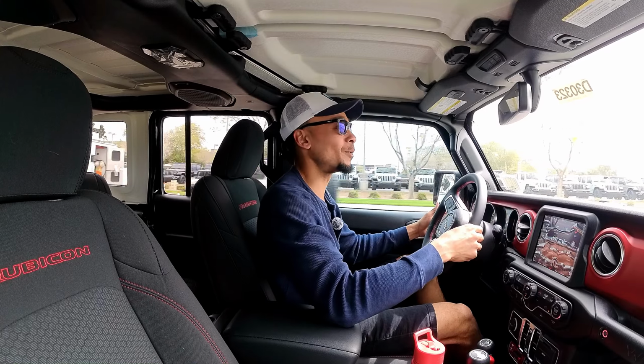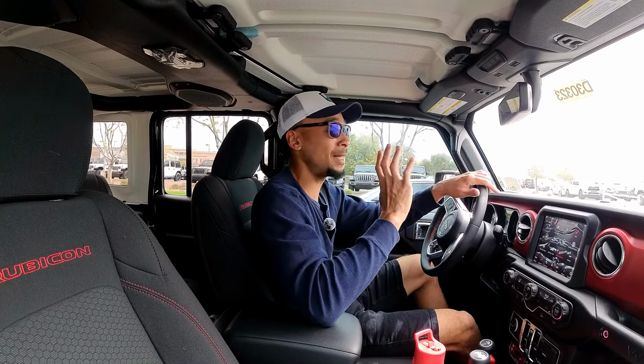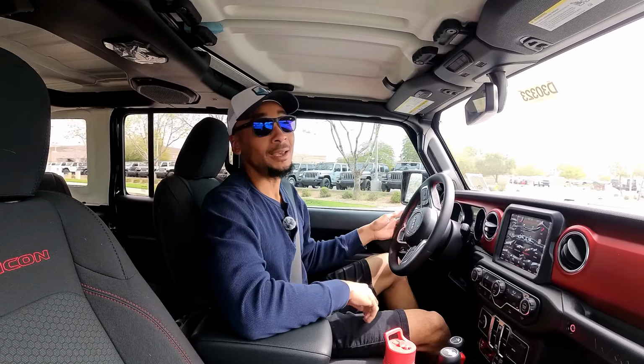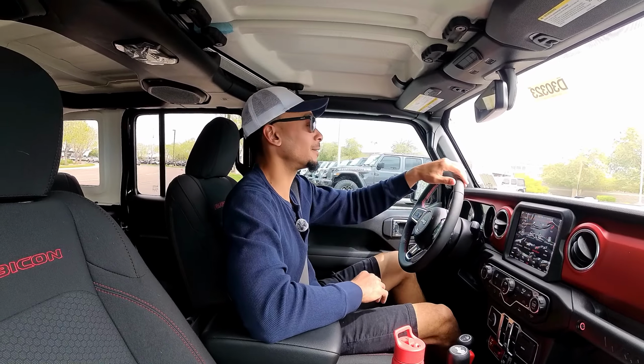It's not rare to see someone get a Jeep Wrangler and not use it for off-road at all. But I'm not like that at all. If I'm getting a Jeep Wrangler, it's getting used for off-roading damn near every single weekend.